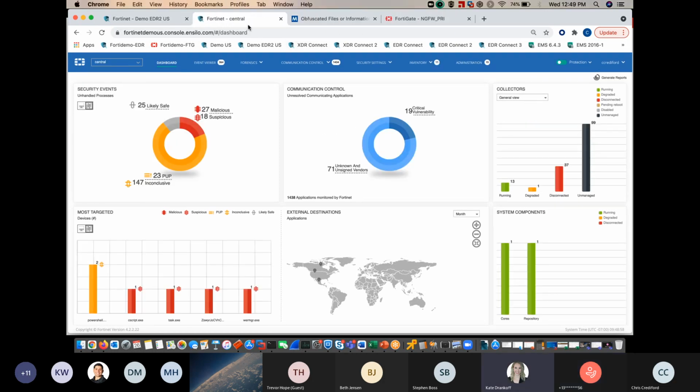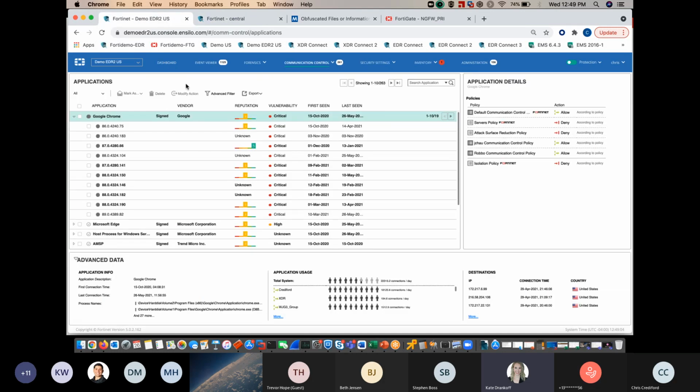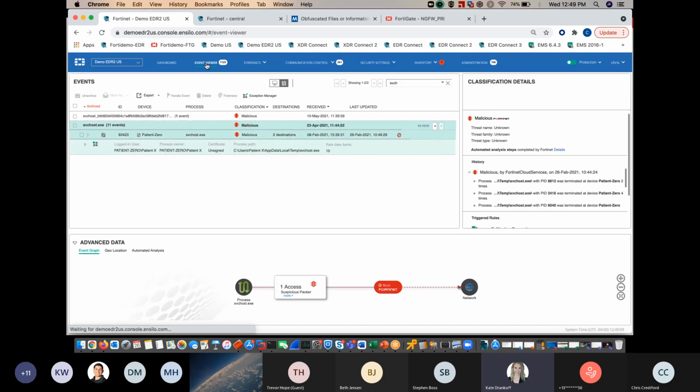Steven actually asked three questions in the chat. Steven, did you want to come off mute and read those off, or I can read them off too? I can ask. Yeah. So my first question was, I think these are pretty quick questions. The first is, when deploying the EDR sensor, does it require a reboot of the machine?